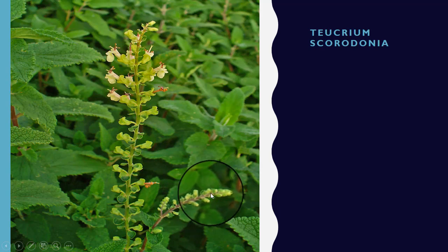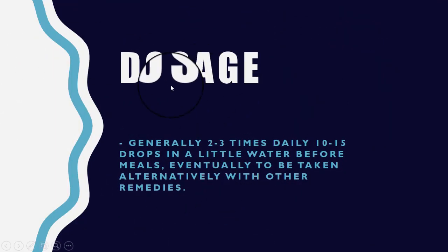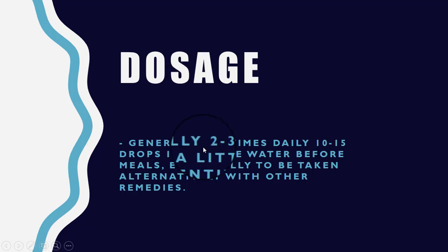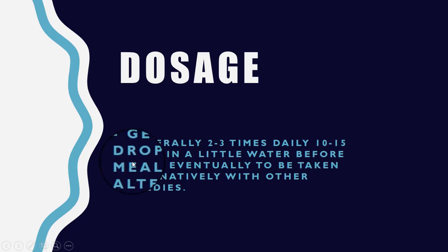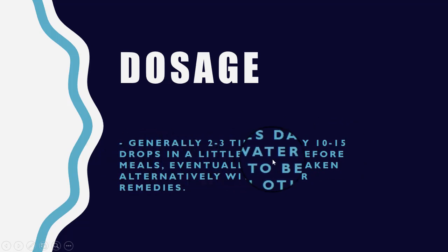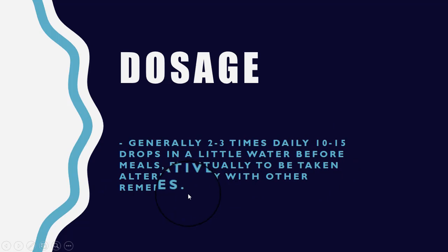So this was all about the composition of Dr. Reckeweg lung tonic, that is R57. Now let's talk about the dose, how to take this tonic. Generally 2 to 3 times you have to take 10 to 15 drops in a little amount of lukewarm water, and mind it, you have to take it before meals and alternatively with other remedies. So this is how you can take this tonic. This was all about the first lung tonic.